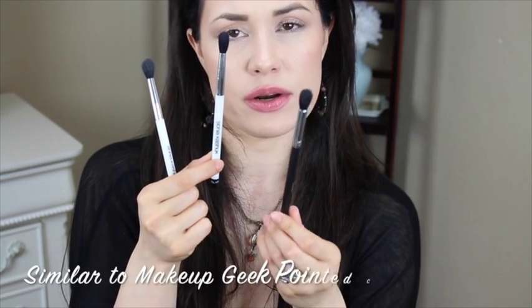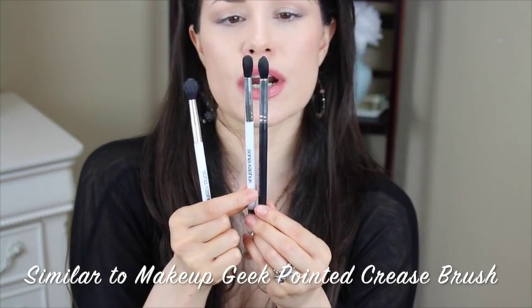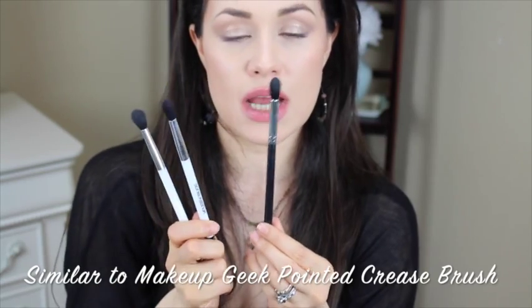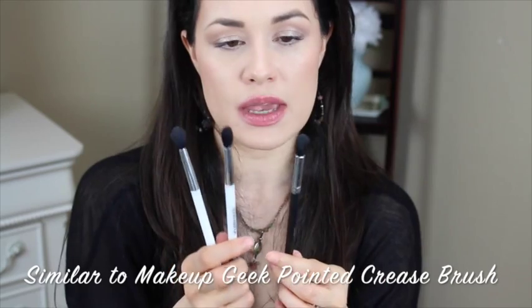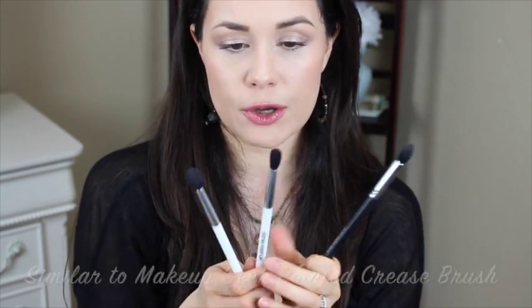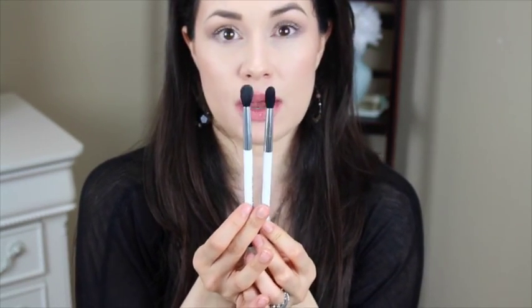The C4, oh my god, this is the weirdest name. It's a pointed crease brush, basically. They look similar, except the Makeup Geek one has more of a point at the top. So this is another affordable option if you order from Makeup Geek ever. And I'll put all these brushes down below. But the more you love on the Sonia Kashuk brush, the more fluffy it's going to become.